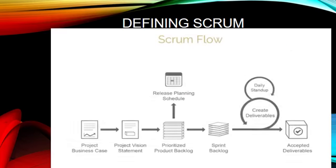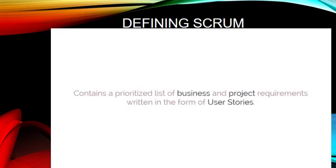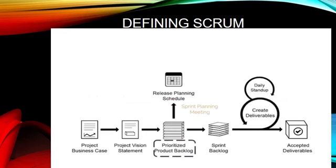Let's now briefly look at the Scrum processes. This diagram illustrates the Scrum project's flow. As you can see here, the Scrum cycle begins with a stakeholder meeting, during which the project vision is created. The product owner then develops a prioritized product backlog, which contains a prioritized list of business and project requirements written in the form of user stories. Each sprint begins with a sprint planning meeting, during which high-priority user stories are considered for inclusion in the sprint.